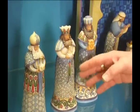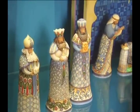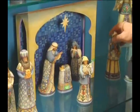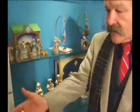This is what's commonly referred to as my blue nativity, and once again it tells the whole story with all the various pieces. So that's what led up to the new nativity, which we've just discussed.